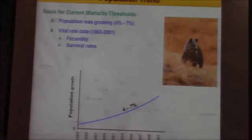So the population thresholds, the mortality thresholds that we just went over, were established for a population that was known to be growing from anywhere between 4 to 7% annually. It was based on vital data, fecundity and survival rates primarily, that was compiled from 1983 to 2000. So these mortality thresholds tell us something about the grizzly bear trend, the trend in growth.